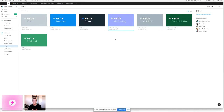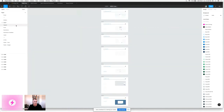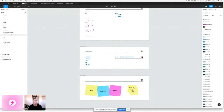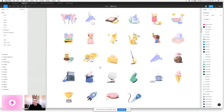They have their own different avatar sizes, their own inputs and buttons. I don't have to mess with that stuff. But all libraries pull from core. And so core is where we keep things like some of the depth, these cute sticky notes, the logos. Also, we've got an illustrator in-house, so we've got all of these really awesome illustrations that anyone can access.